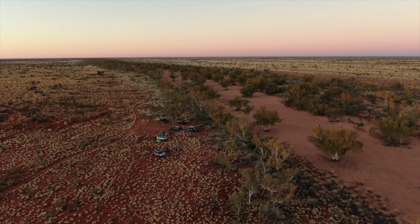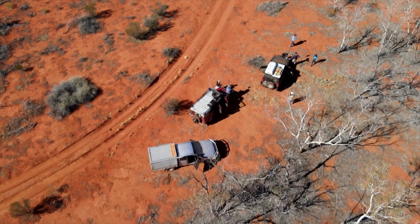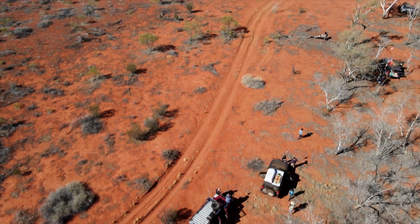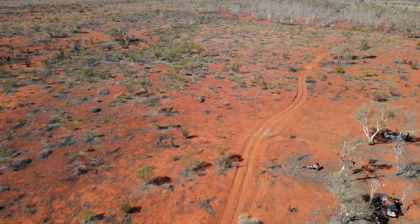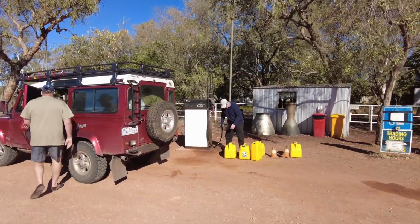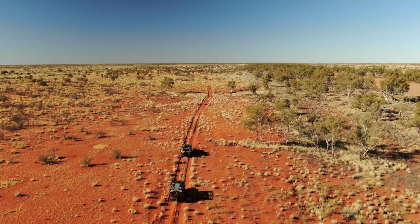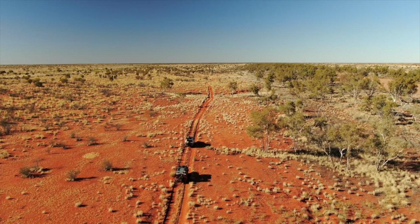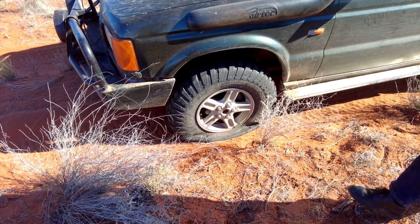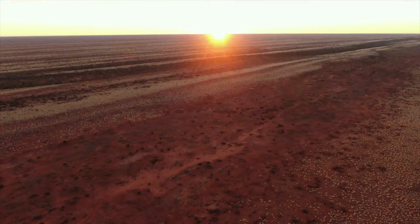You will need fuel for around 700 kilometers, and again that is without any detours. The last fuel stop is Jervois, a cattle station with a fuel pump. It is probably the least frequented trek, so you need to be well prepared and completely self-sufficient again. You will also need a permit from the Central Land Council to use the trek. It is definitely a worthwhile north-south crossing, but nothing I would do as your first desert crossing.